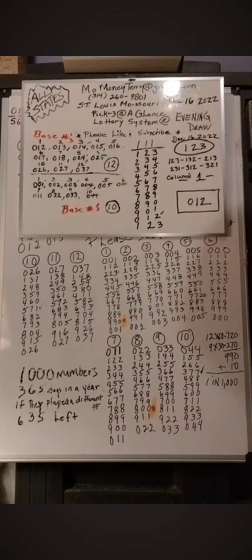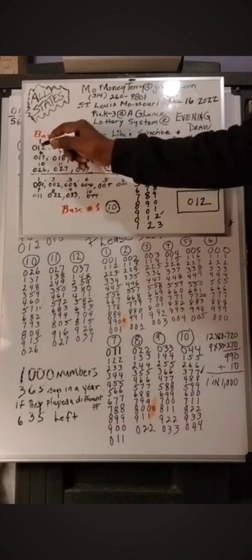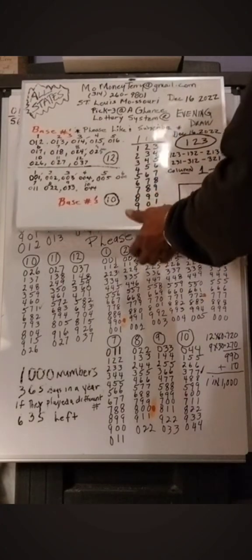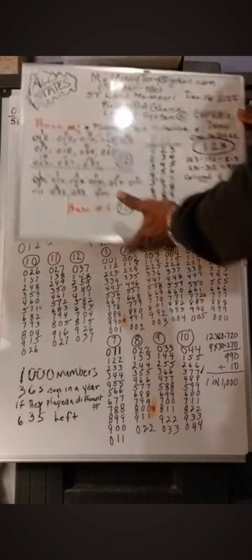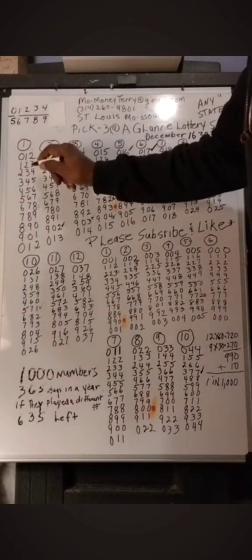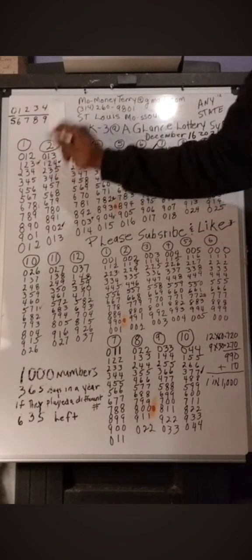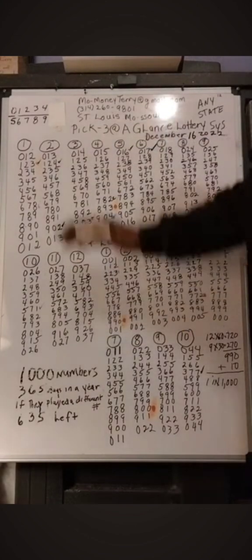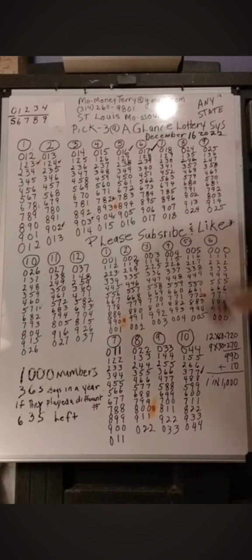Now, it says it's in column 1, 012. And what we're going to do, and it's going to show us 012. So what we're going to do is go to column 1, and there's the 1, 2, 3 right there. Bam, you're done. All 1,000 numbers right here, all at a glance on your sheet.